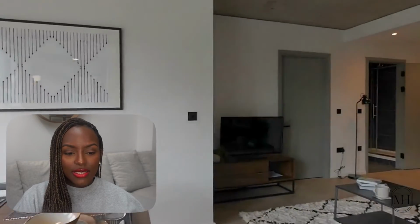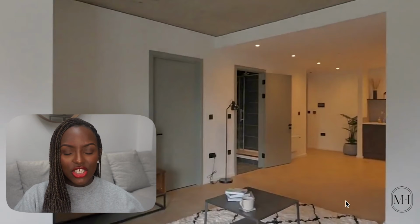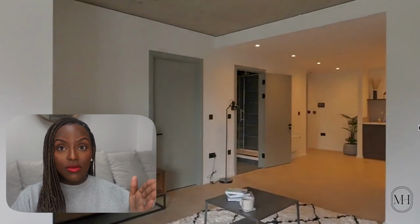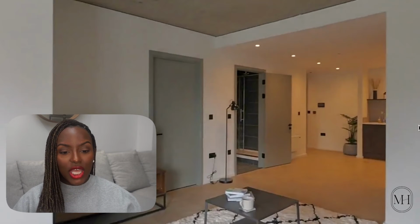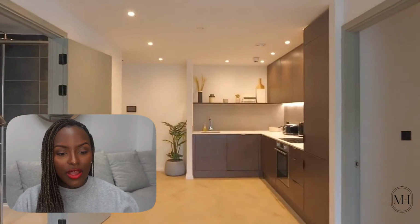The dining space, decent size. This is what I was talking about, zoning. You can definitely see that the kitchen is out of the way, and this partition where the wall comes in a little bit just creates that zoning a bit more, so you've got that space. And from this angle you can actually see a peek into the bathroom as well on the left over here.